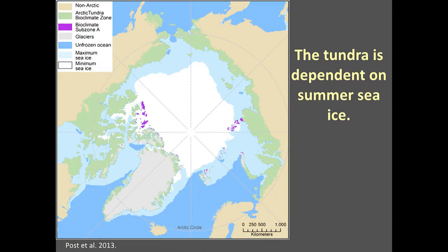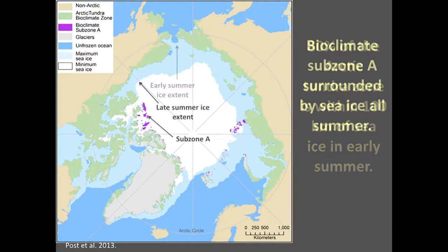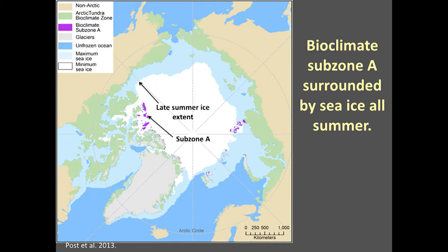One of the drivers was how is all this pattern of tundra that we see related to the presence of sea ice on the Arctic Ocean. And the white area is the extent of where the ice is at the end of summer, at the beginning of the fall season, and when the winter starts again. The light blue area shows the full extent at the end of the winter when you have maximum sea ice extent. And so there's the summer extent. There's the late summer ice extent. And you see that there's some areas that are surrounded by ice all year round. Those are the really, really cold areas of the Arctic, what we call subzone A.